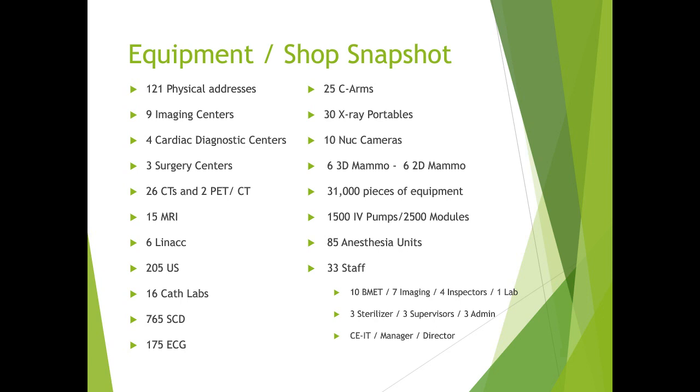I currently have 33 staff. I have it broken up. There's 10 biomeds, 7 imaging, 4 inspectors, and 1 lab. Also 3 sterilizer focus folks. Then they also do OR tables and the booms and lighting. I have 3 supervisors for each of the groups because I've broken my department down into 3 groups, which is the biomed group, the imaging group, and what I call support, which is my inspectors and the sterilizer groups.